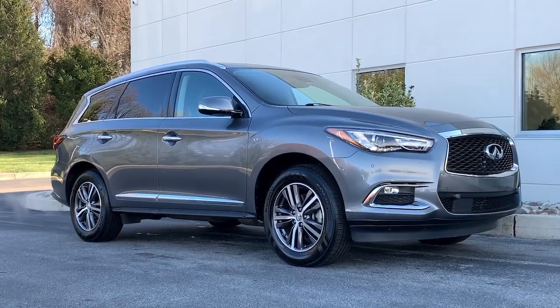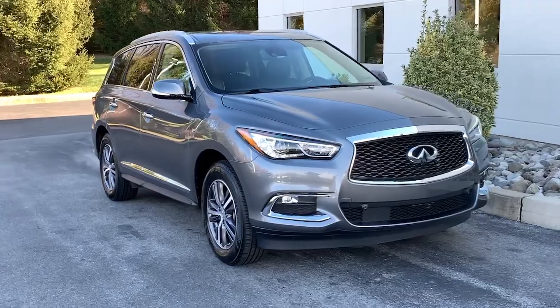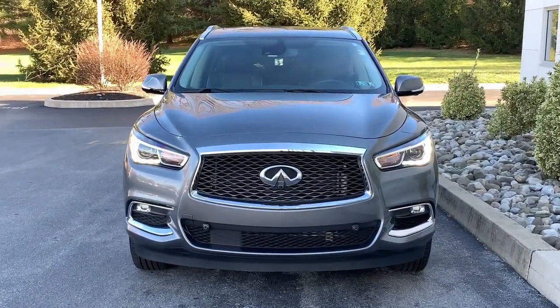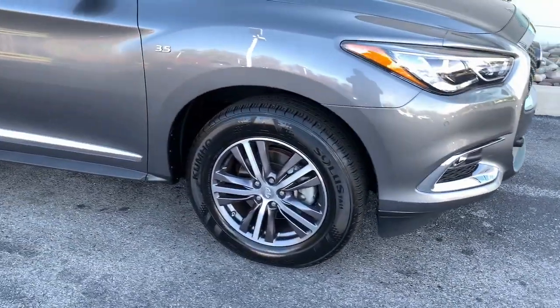Here is a wonderful 2019 Infiniti QX60. This vehicle is an outstanding buy with fewer than 35,000 miles on the odometer. Here's a premium SUV that was designed with your family's comfort in mind.